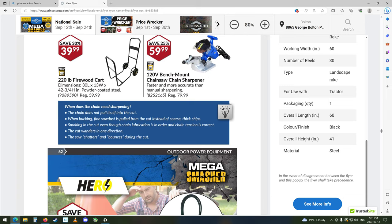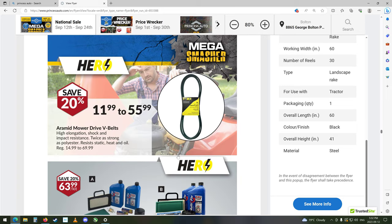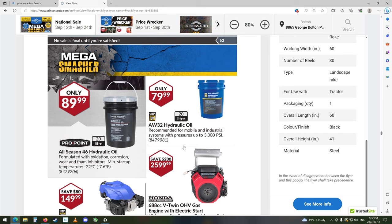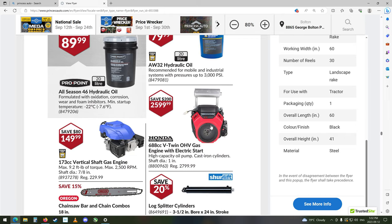Wow. Bench grinders. Haven't seen their sawmill stuff in here for a while. V-belts, oil change kits and stuff. I think this is the whole catalog. Hydraulic oil. Ooh, nice Honda. Wow, I'd like to get that for my sawmill. Don't know if it would fit, though.